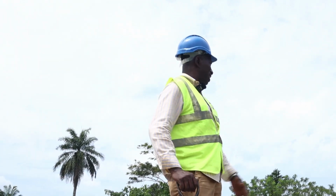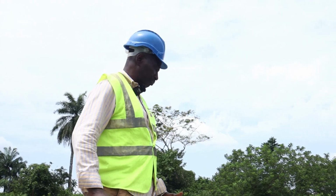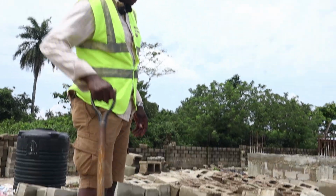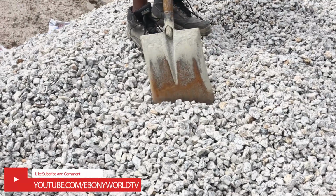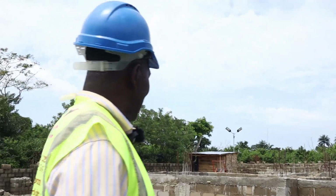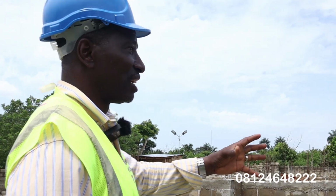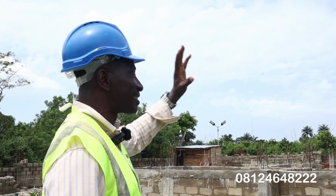Very massive project here. Right, we're going to go around. This is money now. What you're looking at here is 3/4 granite, and this is huge money. I think about 30 ton was purchased, and this is how far we have used it. All right, so we go around. We're taking you right round to the beginning of what you're going to see later.